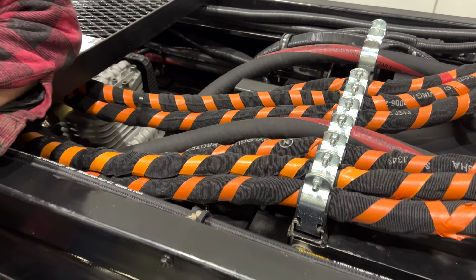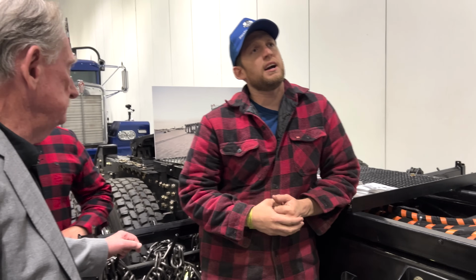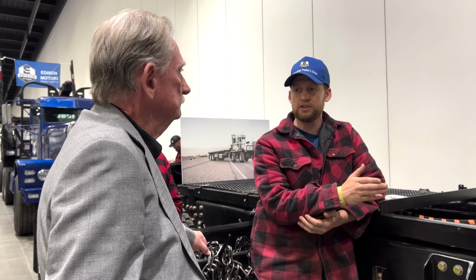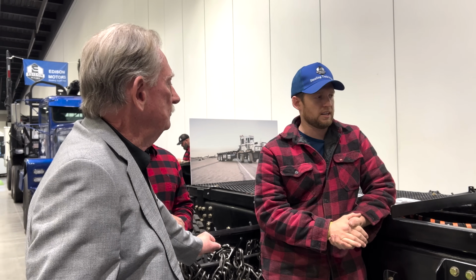Cool. So what does this unit weigh? This unit comes in around 25,000, 26,000 pounds, which is actually comparable to a normal diesel truck. That's one of the cool things, because you normally run a 15, 16 liter engine. We've dropped that down to an 8.5 liter, 9 liter engine. Who are you using, Cummins? We're using a Cat. Basically a Cat generator. You did mention it was a Cat generator.